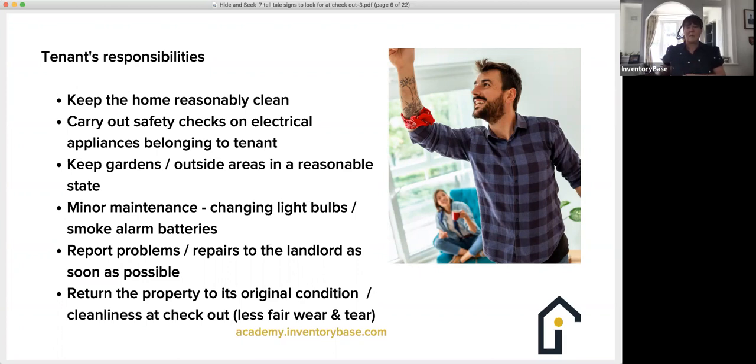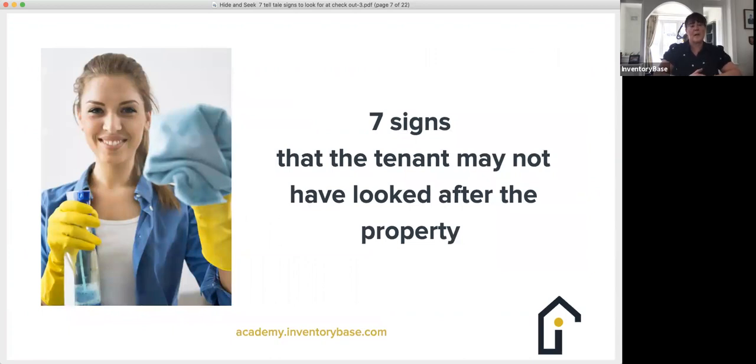The landlord has more material responsibility and safety responsibility, whereas the tenant is more about keeping the home in good order: clean, tidy, pest-free where possible, maintaining it to a reasonable standard, and making sure that if there are any issues, the landlord is told and made aware. So at least they can do something. We get a lot of reports where either the tenant hasn't maintained it or the landlord hasn't maintained it, and then everyone gets into a very big argument as to who is responsible. So that's why your reports are so key.